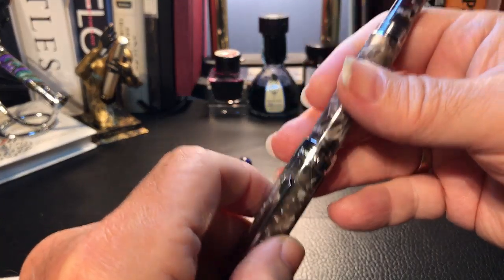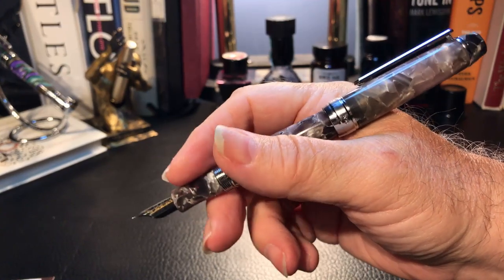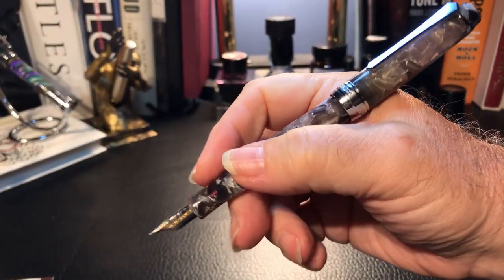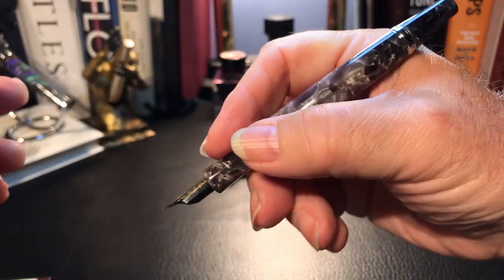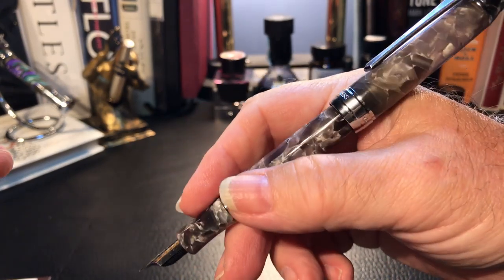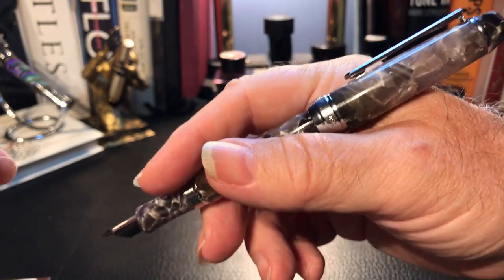So the cap posts deeply and securely and doesn't back weight that pen. It's still forward weighted, but this pen is nicely balanced in the hand, both posted and unposted. It's one of the things I like about this pen the most, how well it posts. There's no charge for that rhyme, by the way. The cap does add some extra heft to the pen, but that's good as far as I'm concerned. This is a fairly substantial pen in the hand. It isn't heavy, but it feels substantial.